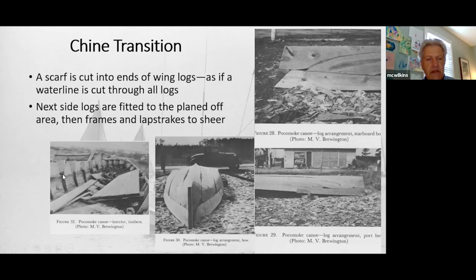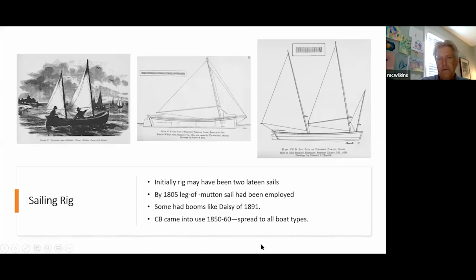And this top strake here, it's lapped over. You can see these knees, there's a notch in it. This top strake is lapped over the bottom part, okay? So it's a somewhat different way of building a boat. Love the Ford in the background here showing you the time that this was photographed.